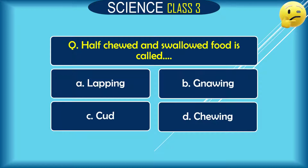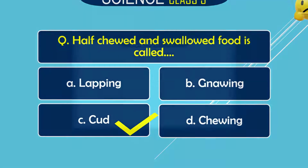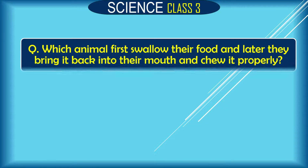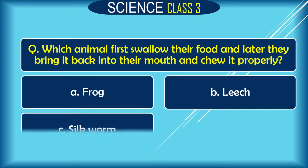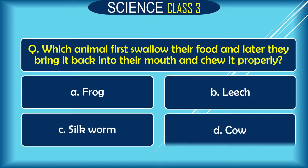Guess. Correct answer is C, cud. Question: Which animal first swallow their food and later they bring it back into their mouth and chew it properly? A frog, B leech, C silkworm, D cow.